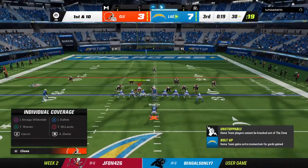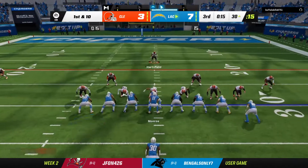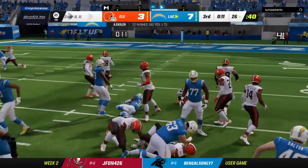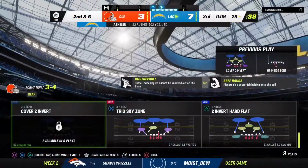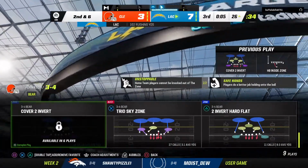They show run with 3 tight ends here on first down. Now Eckler. And he'll take this ahead for about 4. 2nd down coming up. Call it a gain of 4 on first, and that'll make it 2nd down.